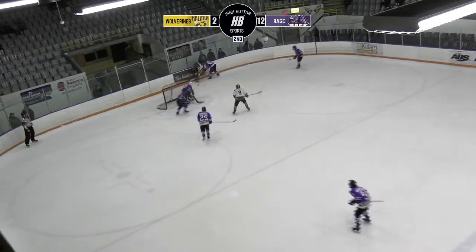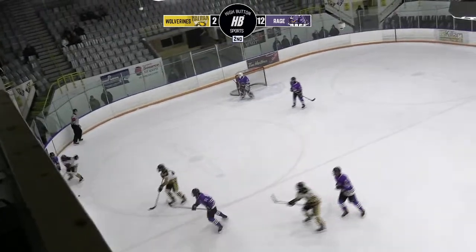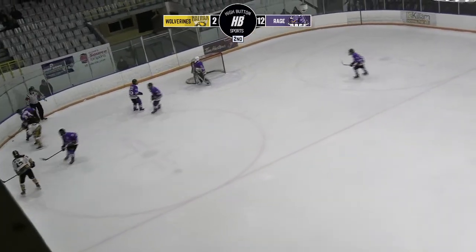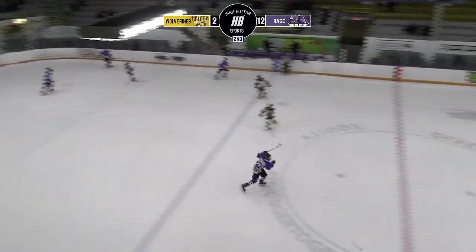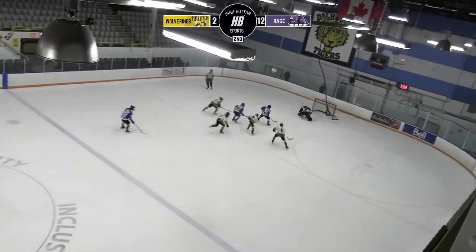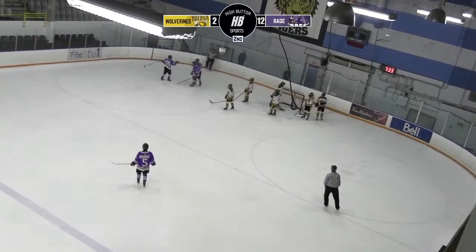2:12 left to go here in this period now. Trying to wrap it in there, Wolverines. Shot from distance. Down to Scotland. Scotland head up. So there's a big saucer pass through the middle. Baldwin gets it up ahead to Welsh. Welsh on the break, shot off the crossbar. Big rebound in front, and it's knocked into the back of the net.